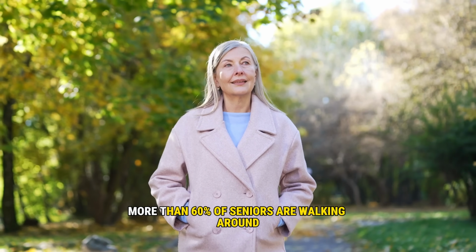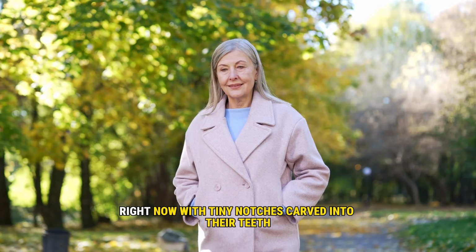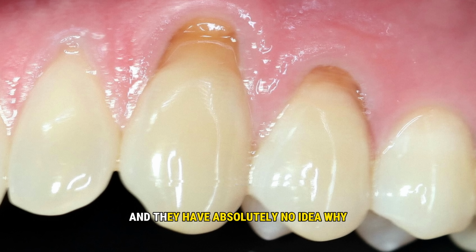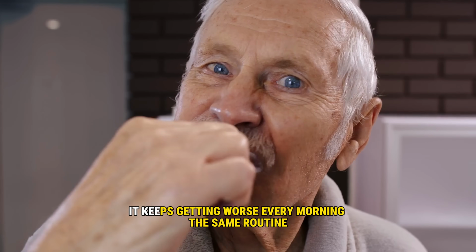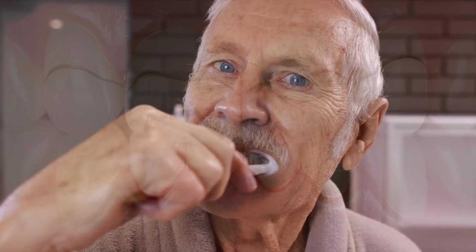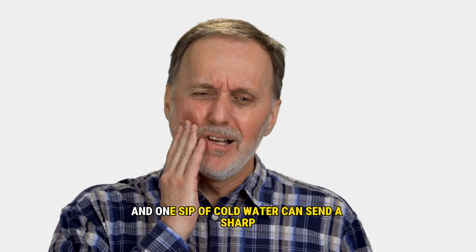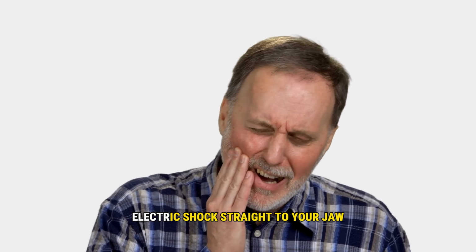Did you know that more than 60% of seniors are walking around right now with tiny notches carved into their teeth, right where the tooth meets the gum, and they have absolutely no idea why it keeps getting worse? Every morning, the same routine. Brush gently, use sensitive toothpaste, rinse, repeat. Yet those grooves keep deepening. The sensitivity keeps growing, and one sip of cold water can send a sharp, electric shock straight to your jaw.